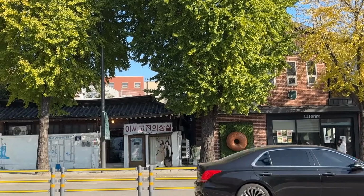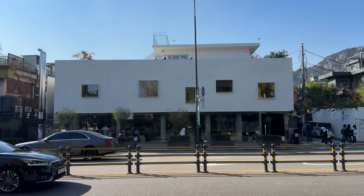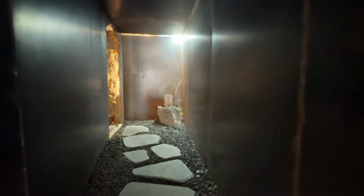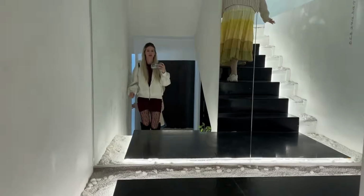So after coffee, we just Googled bakery, and the bakery closest to us was right across the street from the cafe. We were like, oh, it probably should be fine. It was called just specialty coffee and bakery. But immediately when we get to the entrance, we're already noticing it seems a little different from the average bakery. Even in Tokyo, it kind of feels more like a modern art museum. You have to go up a staircase to even get to the main part of the bakery.